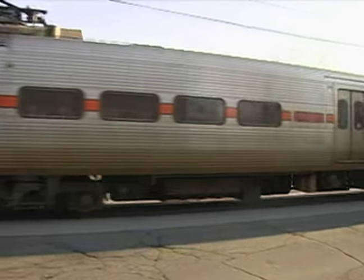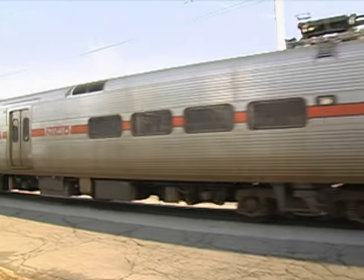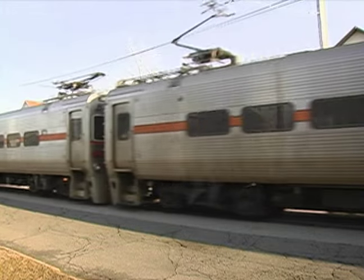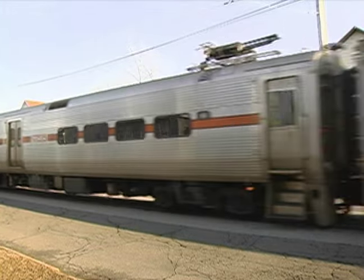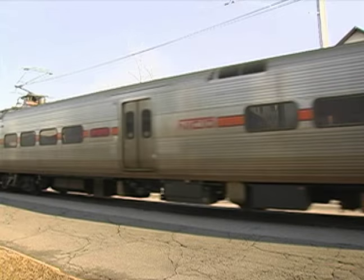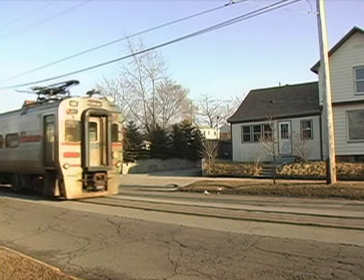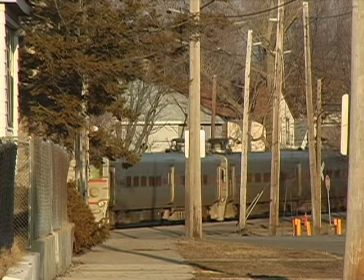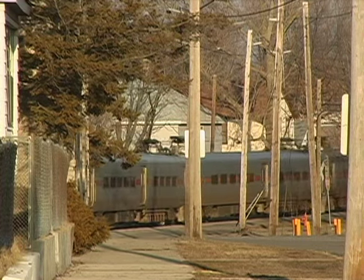Commuter trains help the community and the environment. Taking the train means fewer cars on the road. Fewer cars means less pollution. And that is a good thing. And if you love trains, getting to ride on one is a great way to start the day.